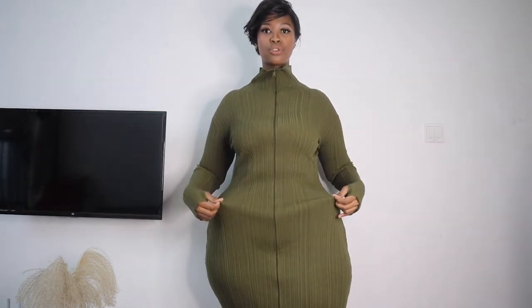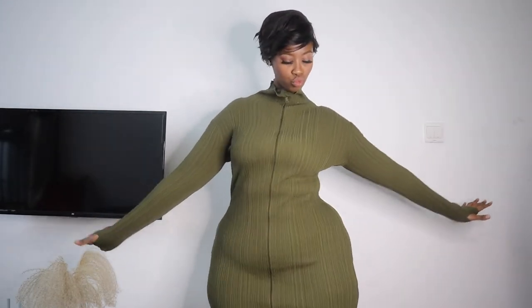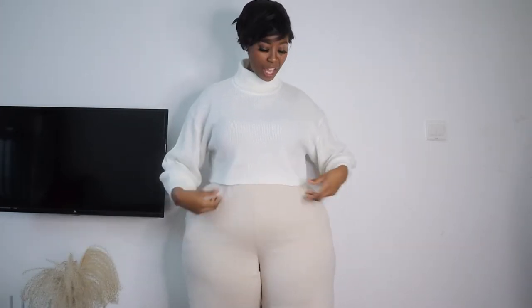I initially bought it in extra large, but it was super, super baggy. As you can see, this is super stretchy, so it was baggy. I had to size down to a medium, and it was only 150 kwai. Yeah, I don't want to take this off, but I have to move on to the next look. Let's go.